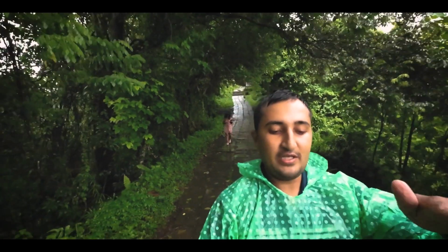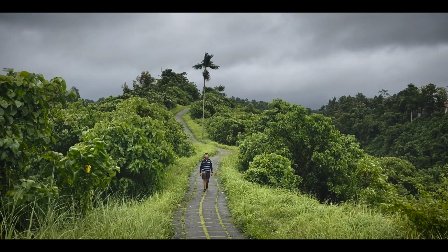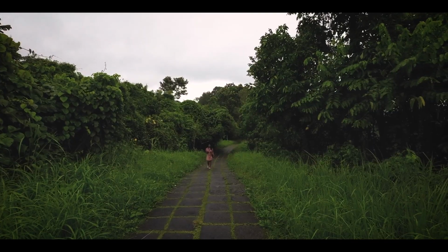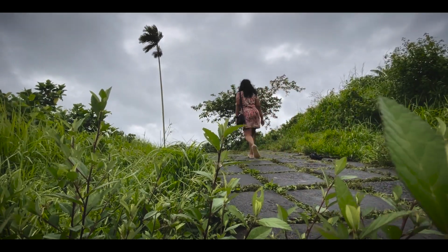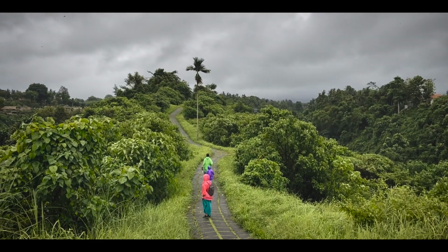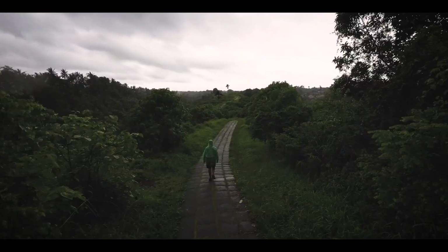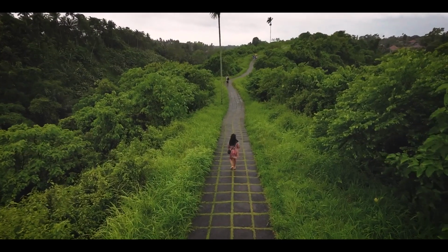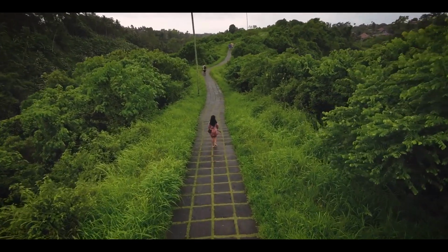So Campuhan Ridge Walk is a path that goes on the top of a ridge, and on both sides there are two valleys, and then there's again the mountain on either side with expansive rice fields and the city. So this path itself is just pure nature. The path is very well laid with stones and everything, but the idea is that if somebody wants to get away from the city, the noise, and what Ubud is all about, its traffic and hustle and bustle, then this is just right in the middle of the city, but you can still enjoy it cut off from all of this.